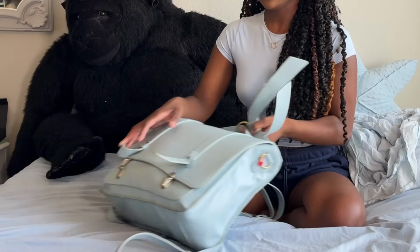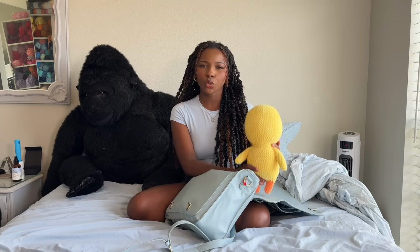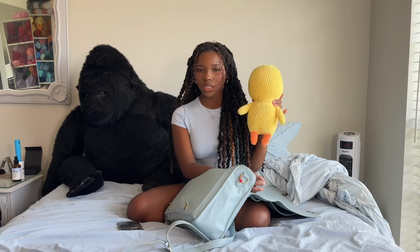Okay, so I am back from the cafe, and do not worry, I did find a seat. This is what I got done in there. I was in there for almost 3 hours crocheting at the cafe, and this is what I got done.